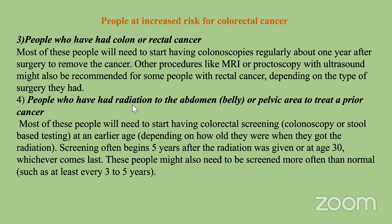People who have had radiation to the abdomen or pelvic area to treat a prior cancer. Most of these people will need to start having colorectal screening by colonoscopy or stool-based test at an earlier age, depending on how old they were when they got the radiation. Screening often begins 5 years after the radiation was given or at the age of 30. These people might also need to be screened more often than normal, such as at least every 3 to 5 years.